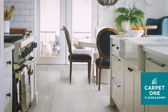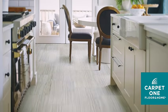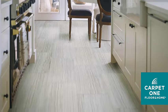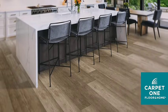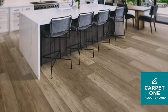In more recent years, luxury vinyl flooring is becoming more popular as an affordable option to replace hardwood or tile. It's durable, scratch resistant, it can be waterproof, and it's a really good option for families as well with busy households. So if you're wondering what the best flooring is for your kitchen, it's a personal choice.